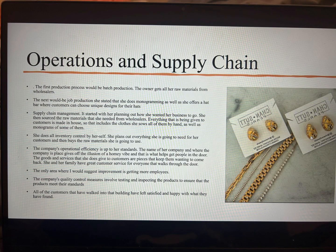She does all inventory control by herself. She plans out everything that she is going to need for her customers and then buys the raw material she is going to use. The company's operation efficiency is up to her standards. The name of her company and where the company is placed gives off the illusion of a homey vibe, and that is what helps get people in the door.